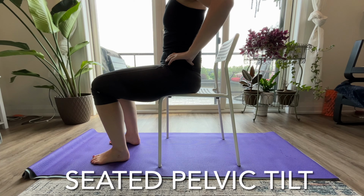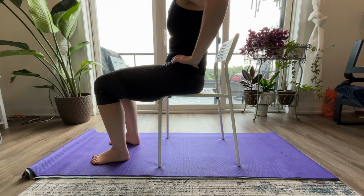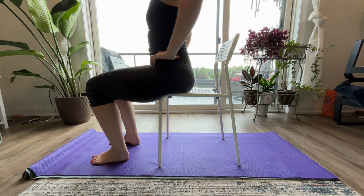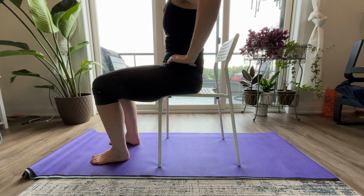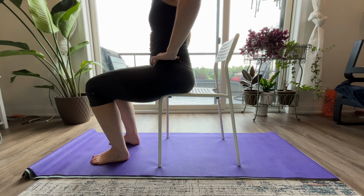If you prefer to do this same exercise seated, say through your working day, it's just as easy. Placing your hands on the crest of your hips, you're simply rocking your pelvis back and forward. Easiest done when sitting on the edge of your chair.